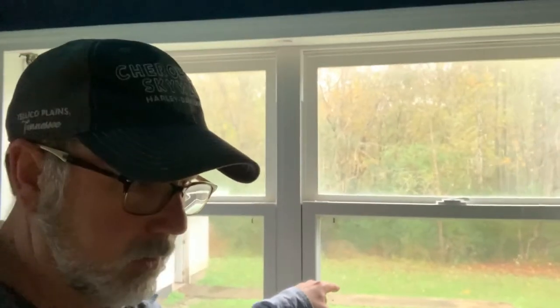So you can see it goes out to the shop, our office and shop right out here. And we're going to also put an in-ground pool in probably next spring. So we'll be taking this window out, putting a door in here, but right now we're just getting the inside completely gutted for the most part.